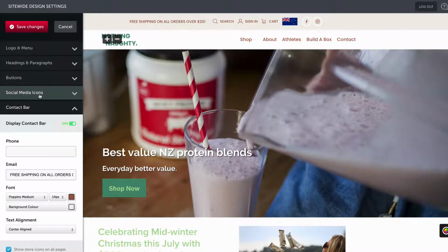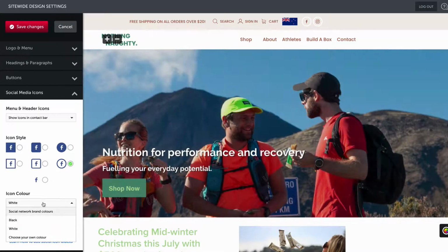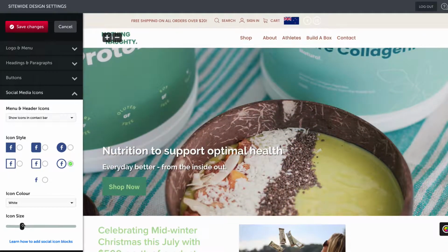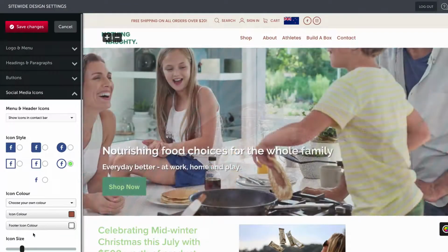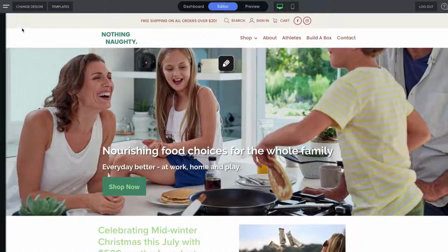And then obviously editing a bit of the contact bar at the moment. Yep, so just changing the colours of everything, using that sand colour again as the background colour in the contact bar. Just reducing the size of those icons down a little bit as they were the tallest thing and they were affecting the height of that contact bar. And just clicking save there.